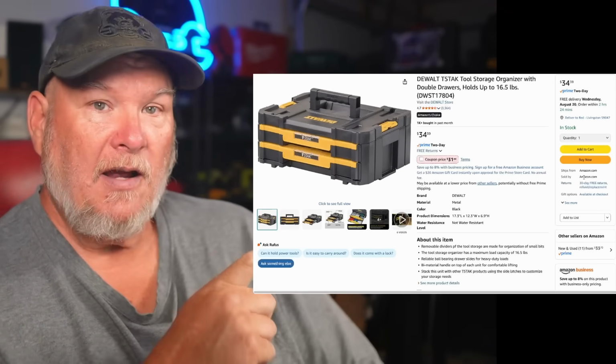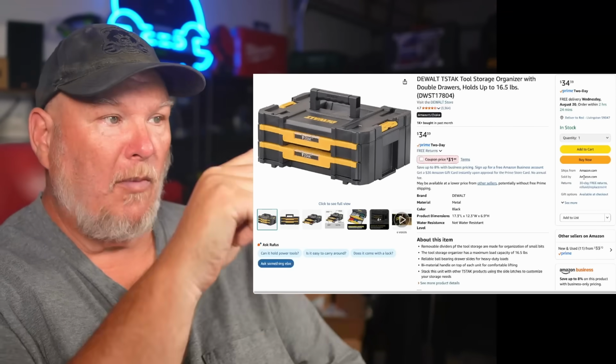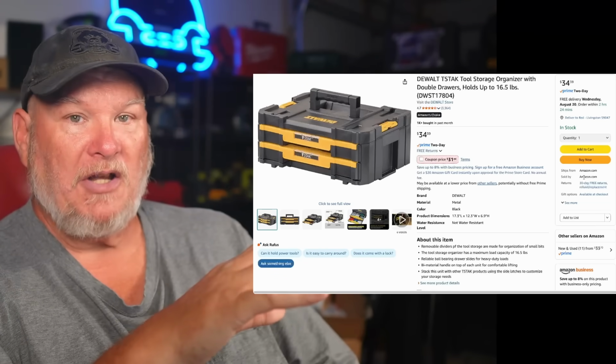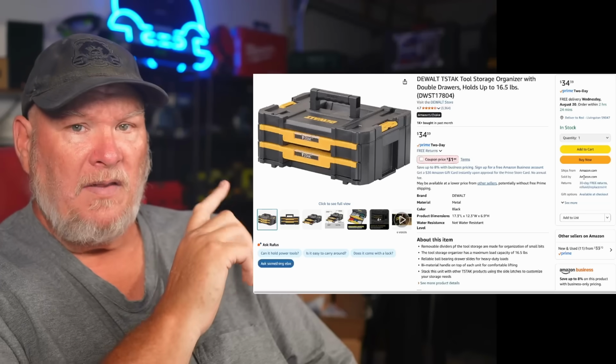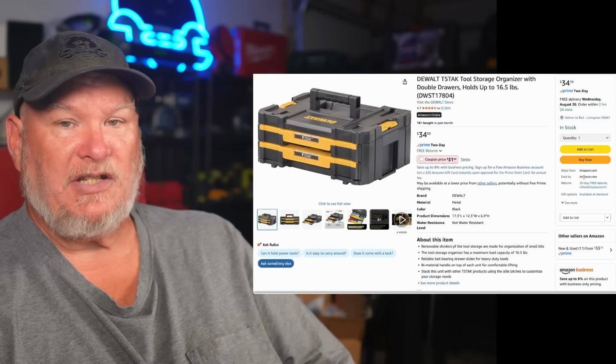I use these around my shop for different parts areas. Like next to my air compressor, it's got all my little fiddly air bits in one of these. And it just lives right next to my air compressor. I got another one that is a sanding station. It's got a bunch of different sanding discs and stuff in it.